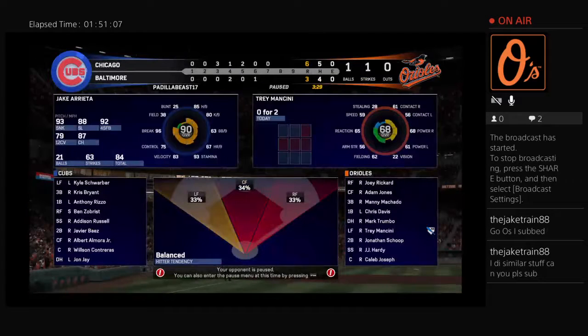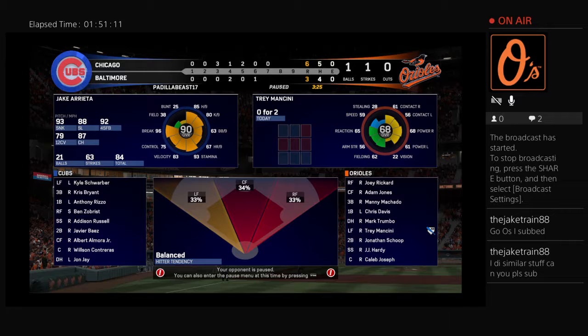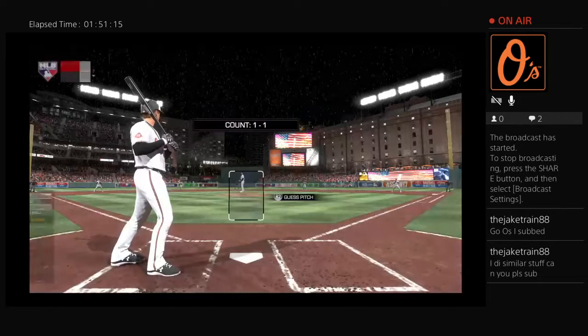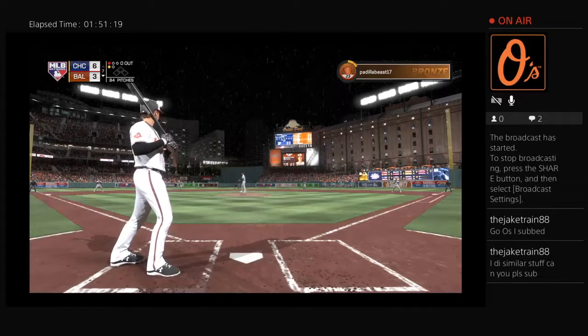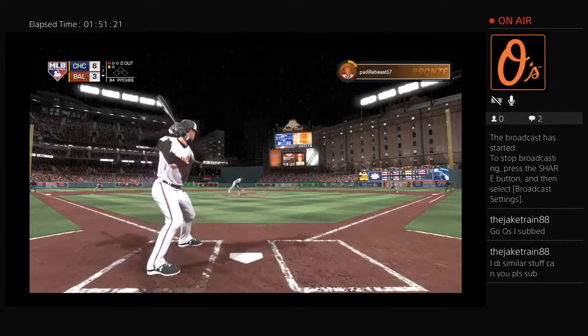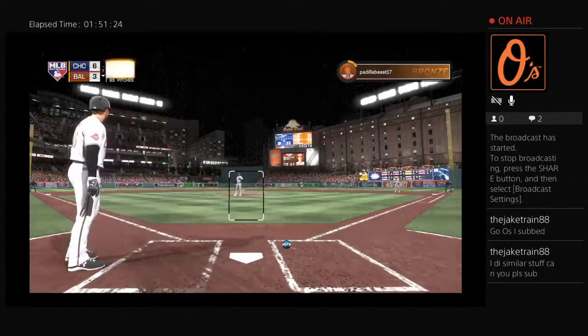Now at the plate, Trey Mancini. Here's the pitch. No offer on that one. 2 balls and a strike.